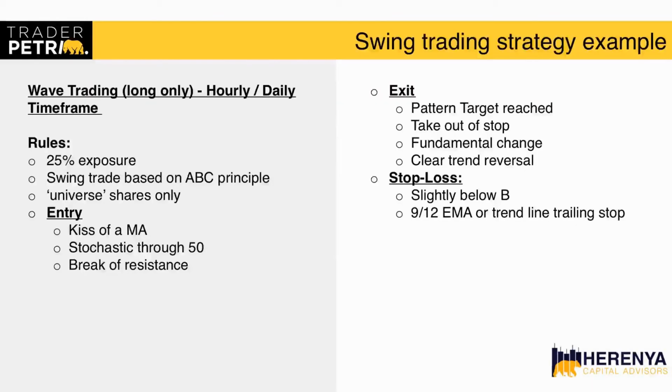So to give you an example of a strategy, this is one of the strategies that I use for some of the trading that I do. This is a long-only strategy. I'm calling it wave trading. It's got elements of a couple of different things in it.